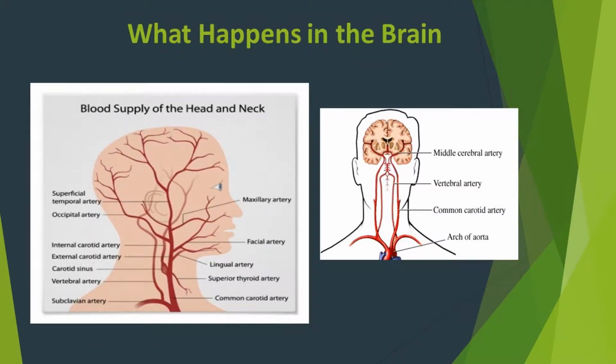So I have a few images that I'd like to demonstrate what happens in the brain during a stroke. When we look at the vasculature of the brain, you have 2 arteries that come up at the front of the neck, which are the carotid arteries, and they supply the anterior circulation. There's 2 that come up the back, which are the vertebral arteries. When you have a blockage of blood flow to an area of the brain, then you're going to have symptoms that correlate to a part of the body that is responsible for that part.